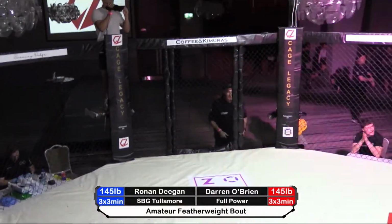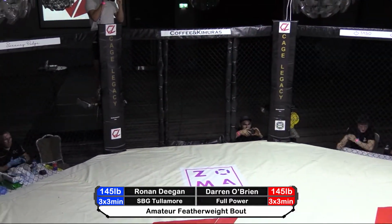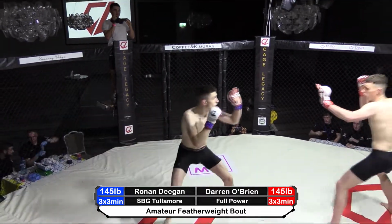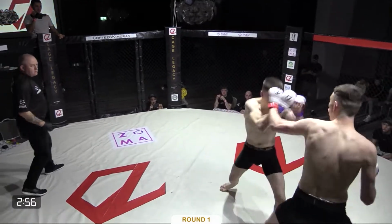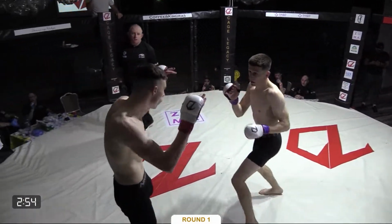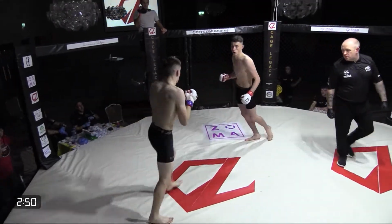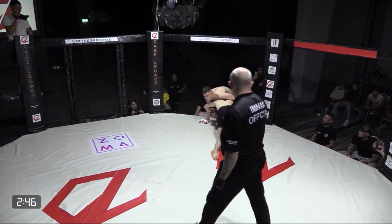We move into a featherweight division bout between Ronan Deegan out of SBG Tullamore in the black tight trunks, the blue wraps, white gloves, and he takes on Darren O'Brien, who's in the tight black trunks with the white gloves and the red wraps. Ronan Deegan competed just 7 days ago at Clonmel, picking up a second round rear naked choke win against Keelan McElhone. So this is a young man who very much wants to stay active now.